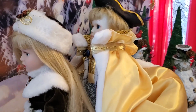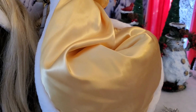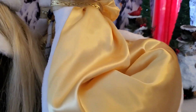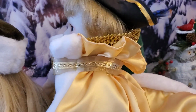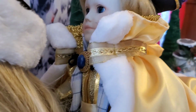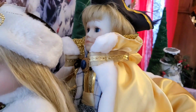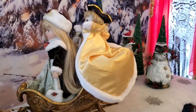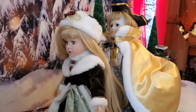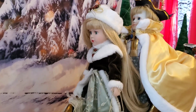And I made this beautiful cape for the prince a few years ago. It's made of this yellow satin that I just happened to have, and it has fur on the edge, and then on the inside I just used batting, and I used some trim around the collar and an earring as a clasp. So he enjoys wearing his beautiful cape in the winter time. And then the princess is wearing her green dress with white fur trim.